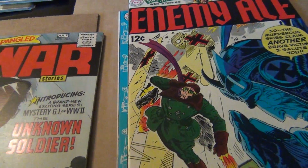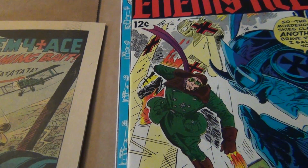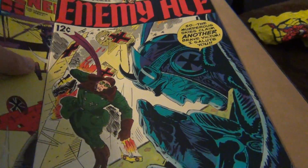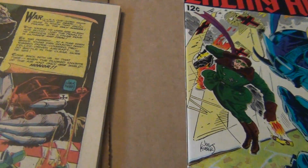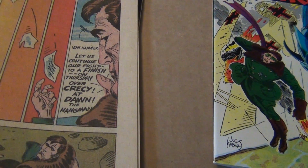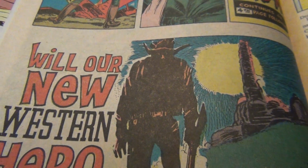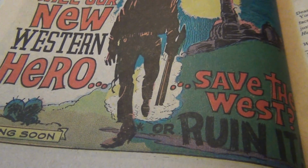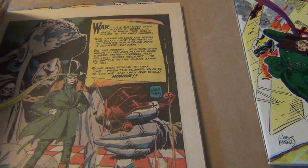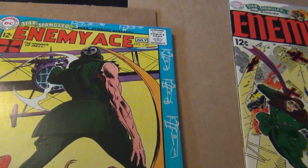One thing I want to point out before I go that's kind of neat from this book is an ad. Often when I flip through a book, it's always fun to find ads for other books, and this one here has a pretty decent ad of something that you might all recognize. Let me see. Here you go. Here is an advertisement of a Western character that's coming soon. Can you guess? We're talking about 1969, 1970 here. Can you guess what character that is? It's Jonah Hex, of course.